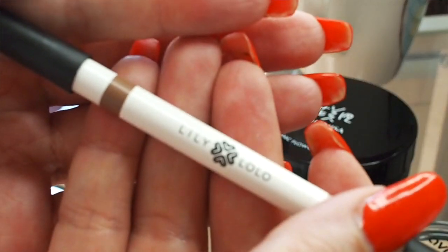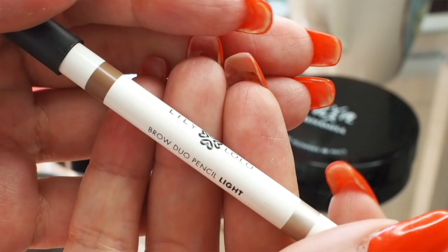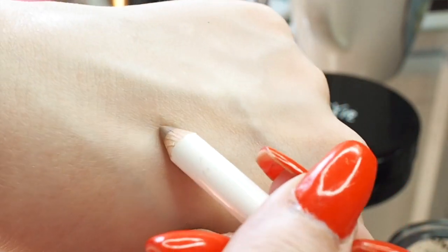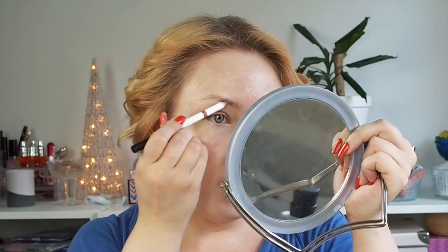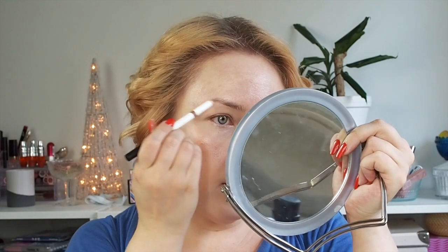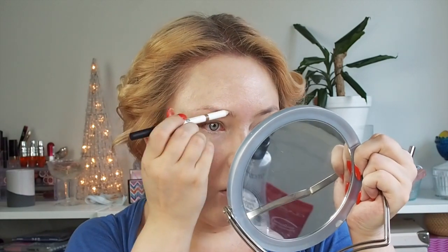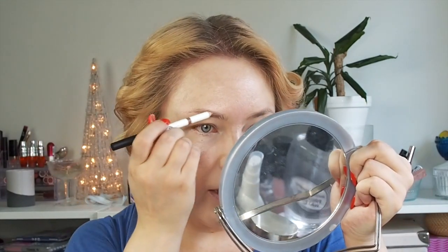Then what else? Brows. I wanted to test this Lolo brow duo. This is shade light. There is brow shade and then there is kind of highlighting shade. And this is from the House of Organics, but you can order these from several stores all over the world. Yes, the shade looks quite good. I don't want any harsh brows today, and this is surprisingly dark considering the fact that this is the lightest.